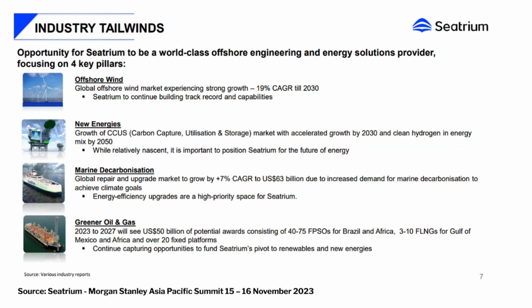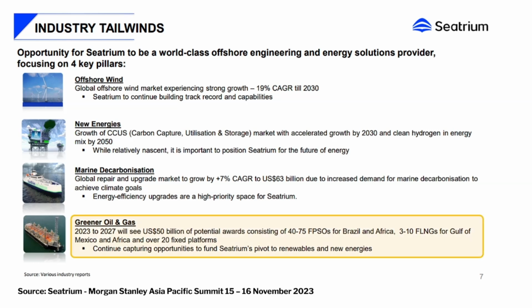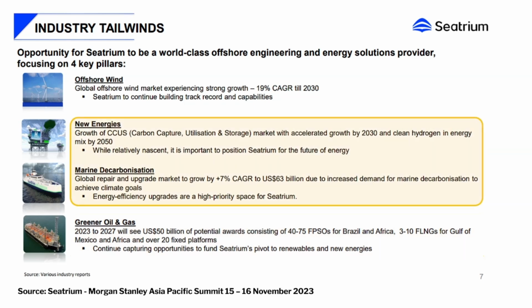This is taken from a very recent presentation by Citrum at Morgan Stanley Asia Pacific Summit, where they presented on industry tailwinds. There's a lot of new contracts for FPSOs. New segments such as CCUS as well as marine decarbonization are areas that Dyna-Mac can extend into given its existing capability. They themselves are also making plans. So there are long-term opportunity and potential awaiting Dyna-Mac.